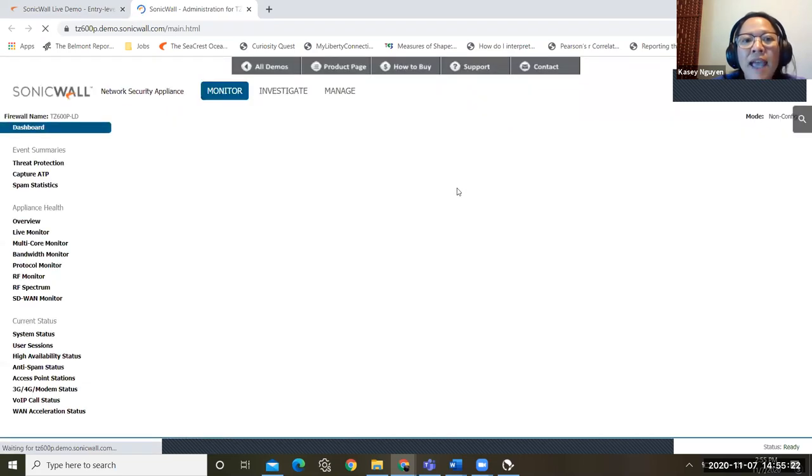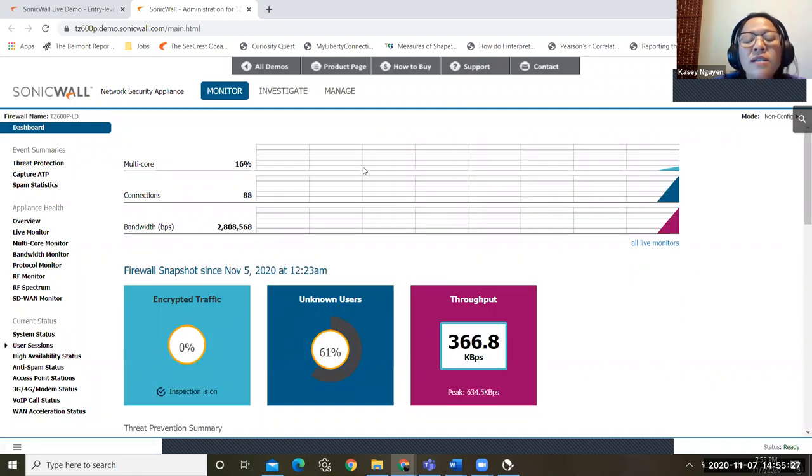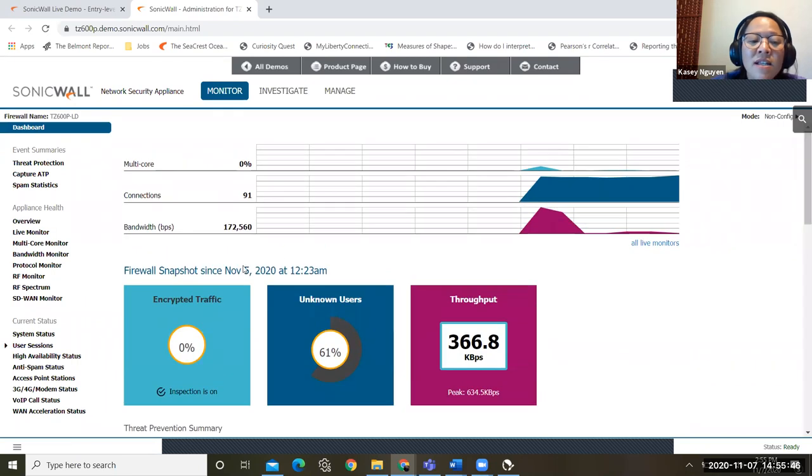What they did was take an actual live capture of the firewall, and it tells you when they did it. So this is a snapshot of what it would look like when you're using the tool, the software side of it. This was taken 2 days ago and it's real traffic. So take a look at the information. It tells you the bandwidth and the amount of connections.